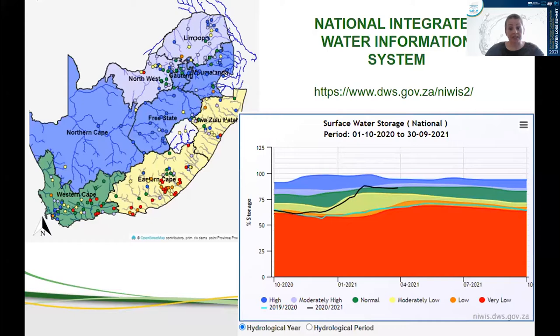The Department of Water and Sanitation also has really great information and resources that are available to the public. The information I've taken here is from the National Integrated Water Information Systems Dashboard. And you can see the status of the country's dams over the last hydrological year and currently, and how these levels compare to high and very low levels. So you can see currently the dam levels are higher than that time last year and fall within a normal to moderately high percentage storage.